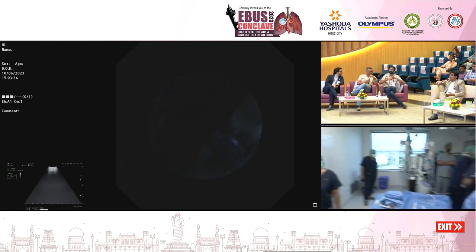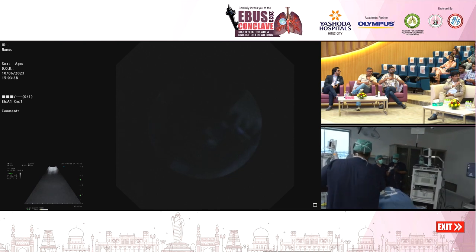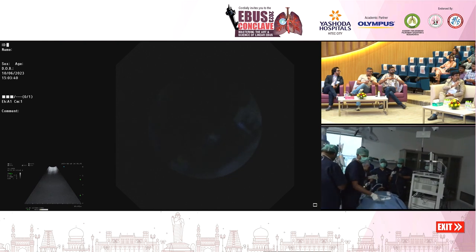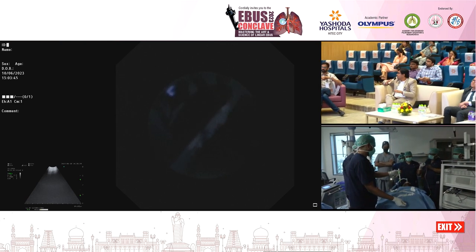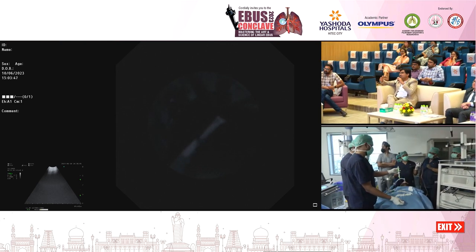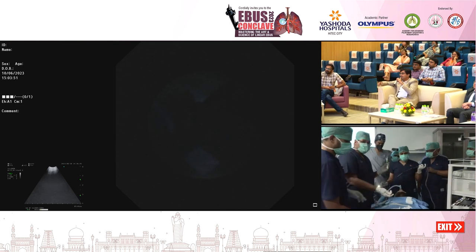See, ideally speaking, you won't require biopsy, but biopsy is being done for the benefit of the audience. The various techniques will be shown. So the first technique is the needle biopsy, that is called the FNB. Now it's not called TBNA, it's called EBUS FNB, fine needle biopsy. So that is the tell, Pratik.